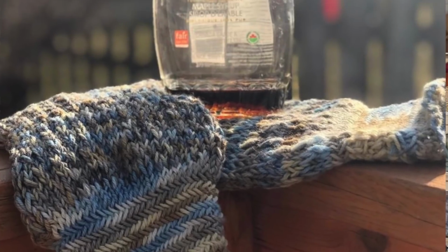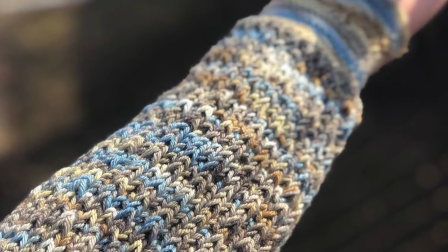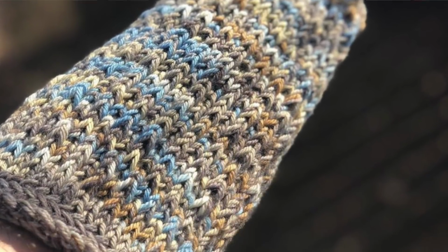So I'll put a link to that. And then the same week, Matthew had posted a picture of arm warmers, which is perfect for this time of year. And it wasn't only arm warmers, there was a bottle of maple syrup there as well. It looked great. And that pattern is by Tiff Hand Knits, and the pattern is called Travel Arm Warmers.